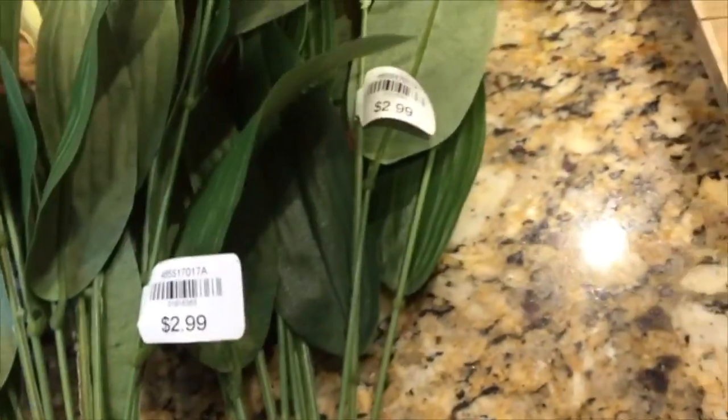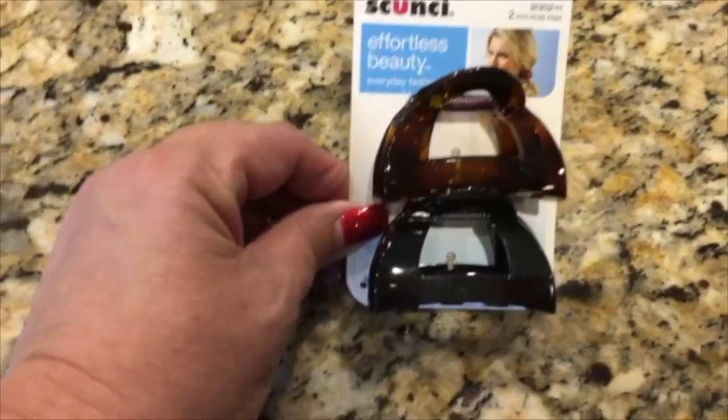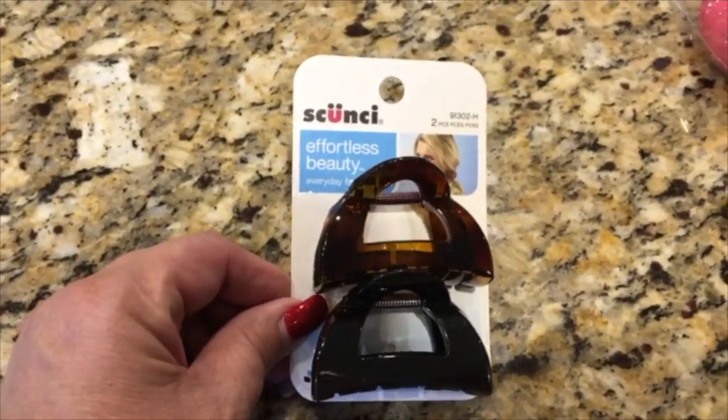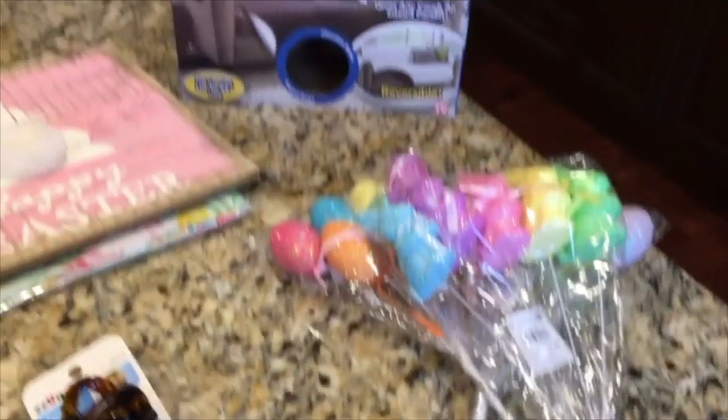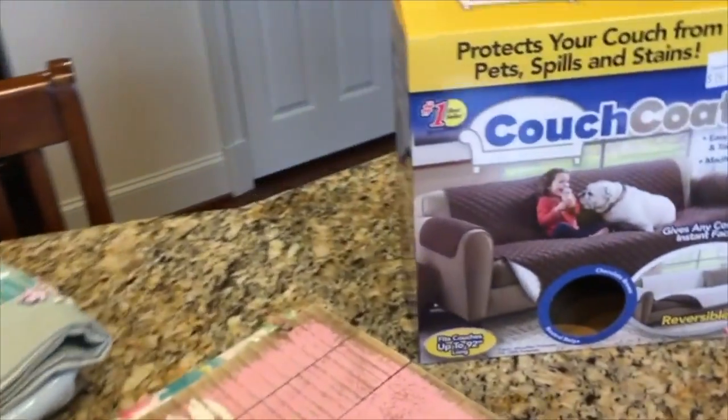And then I just bought a couple of bunches of lilies. And these were $2.99 a piece. And I will put them in the wagon too. And then, since I've been wearing my hair up a little bit, we needed a couple more clips, so I got those. All told, I spent $64.34 for all of that. Not too bad, right?